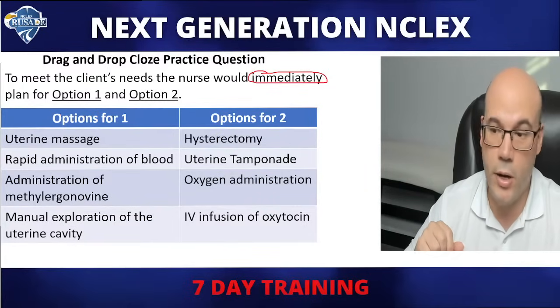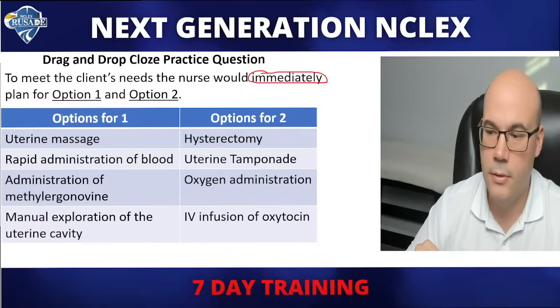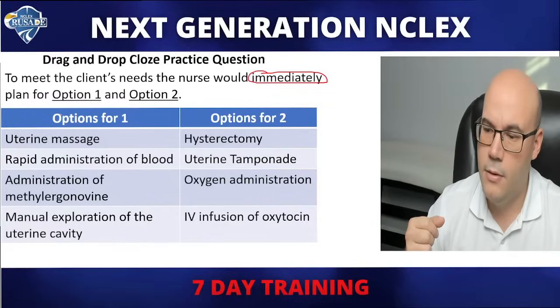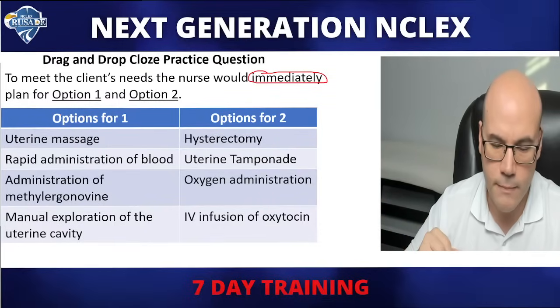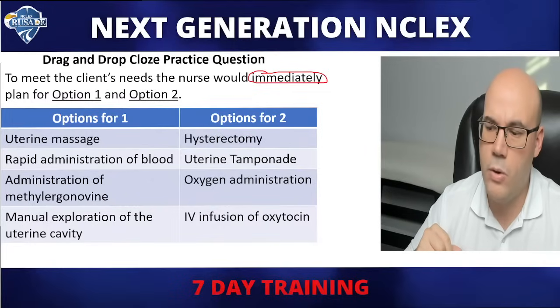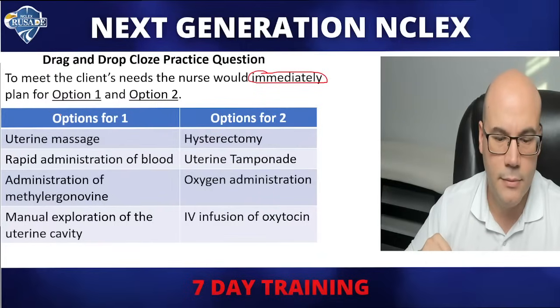Are you going to do a uterine massage? Are you going to do a rapid administration of blood? Are you going to do administration of this medication? Or are you going to do a manual exploration of the uterine cavity?